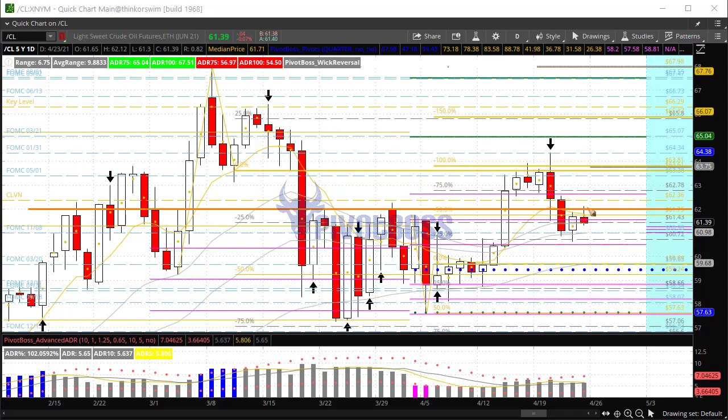The fact that it's developing this rejection above 62 and above the previous session's high indicates we're likely headed for a retest of the midpoint. A failure through that midpoint at 61.24 opens up new lows with perhaps even a continuation to the downside. So right now, keeping an eye on 62 as the pivot.